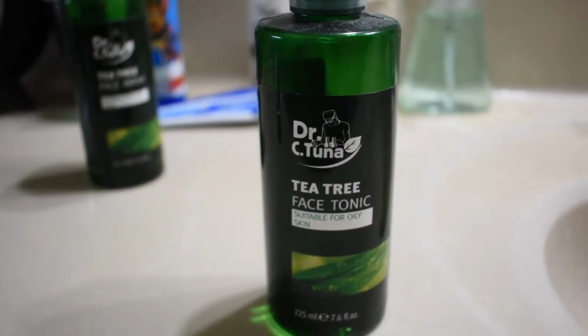All right, now that my face is dry, we can move on to the next step. This here is the Tea Tree Face Tonic. So I'm gonna put this on after my face is dry. Just kind of splash a little bit on there and kind of work it in. This stuff feels really great.